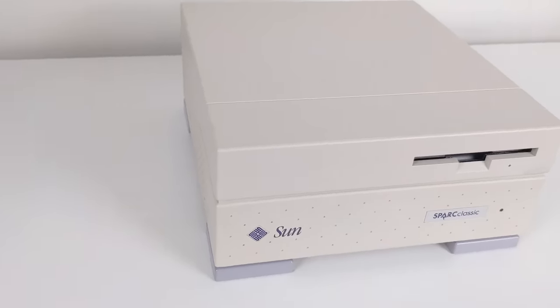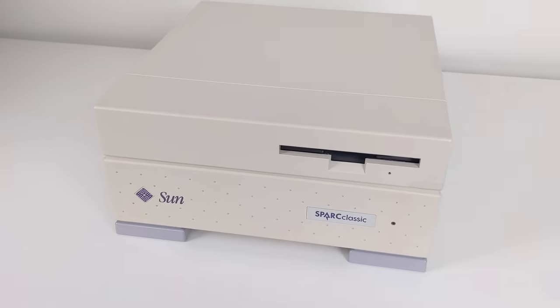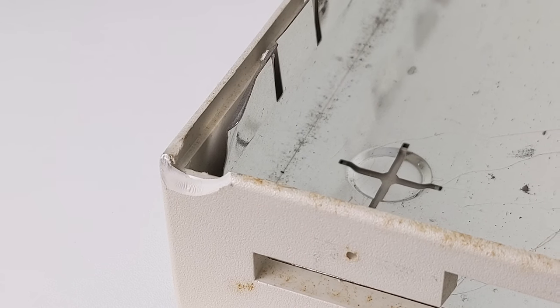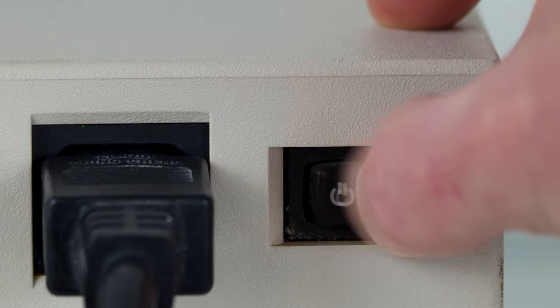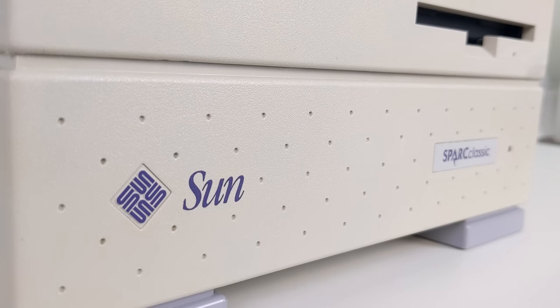With the rebuild finished, we can now fully appreciate the transformation this system has gone through. It arrived to us in poor shape with a broken case, it was covered in grime, and it wasn't even able to power on. But now is the big moment when we get to see if all of our hard work has paid off.